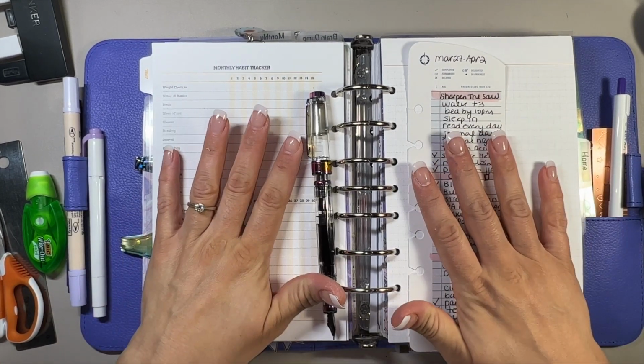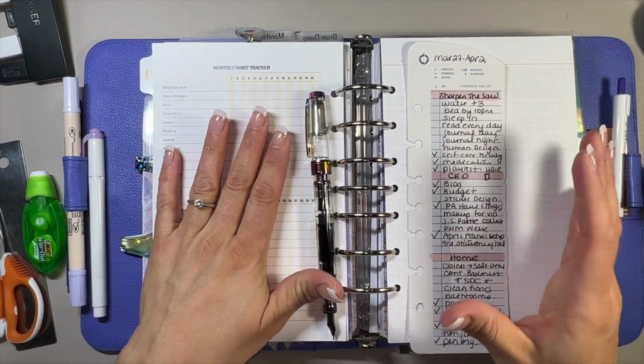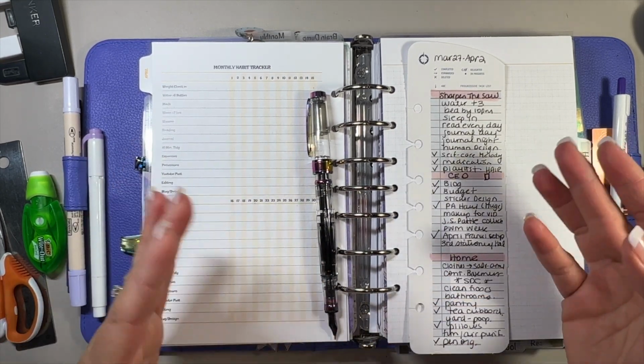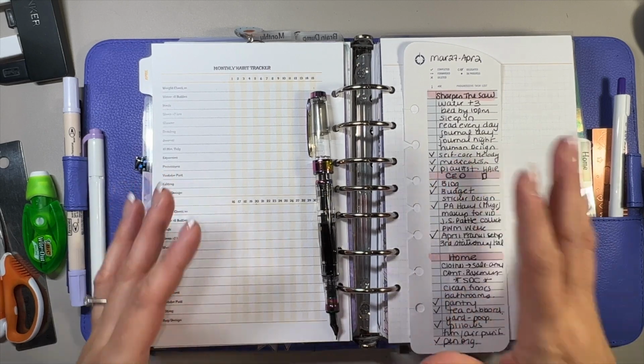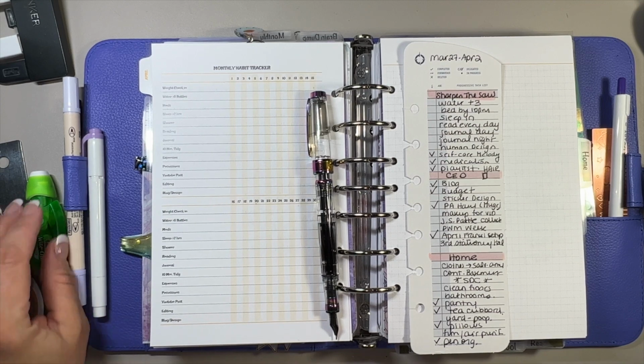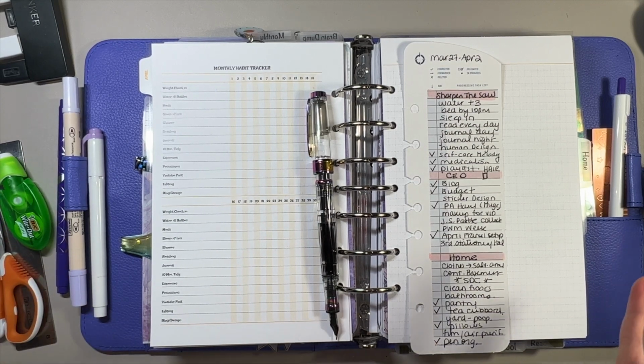And I'm also planning on doing a video just on my melodies to show you how I use them, what they're all for, how I've set them up. And then I'll have another video showing my updated lineup, because I've got a few things that have changed since the beginning of the year. And I love changing things up. It's my favorite thing to do.